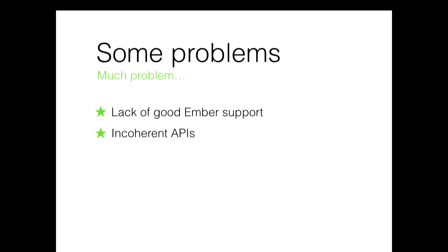Incoherent APIs, both at the level of a framework itself being incoherent and not giving you really consistent ways of doing things, surprising APIs, that kind of thing can be very frustrating. Or even just at the level of pulling in a lot of small node modules and working with those inherently tends to produce less of a consistent API surface, because different authors are making all these different things without thinking about the whole.